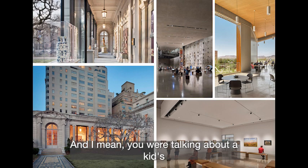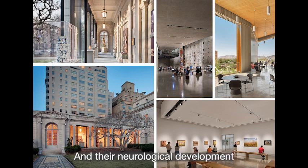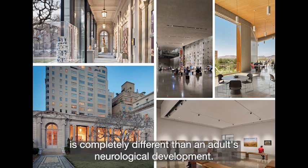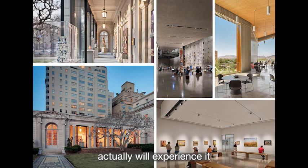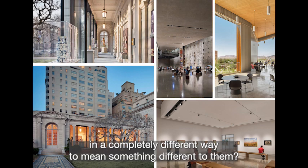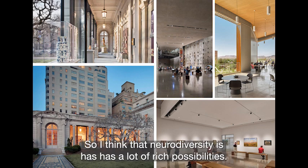Right. And I mean, you were talking about a kid's experience being completely different than an adult's experience. And their neurological development is completely different than an adult's neurological development. So how can we really be conscious of the way diverse groups and people from different cultures actually will experience it in a completely different way and mean something different to them? So I think that neurodiversity has a lot of rich possibilities.